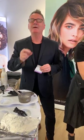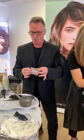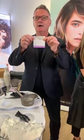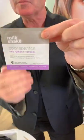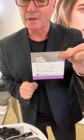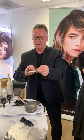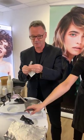And with milkshake lighteners, we really recommend that they're measured so you have the correct balance. So we have 30 grams of powder, 60 grams of 30 volume, and we're also going to add in some Safe Lightener Complex, which comes in individual packets now for those of you that, again, are maybe not so familiar. And each packet is a 5-gram packet, which is the equivalent mix for 30 grams of powder.